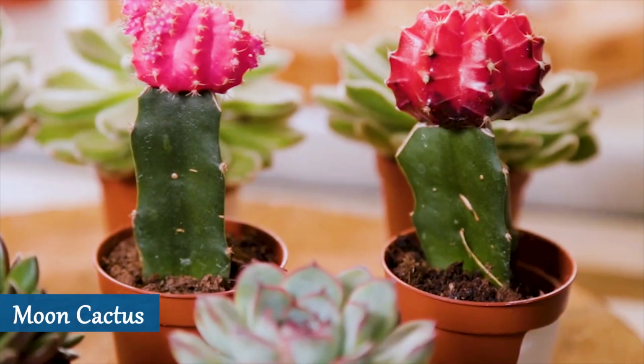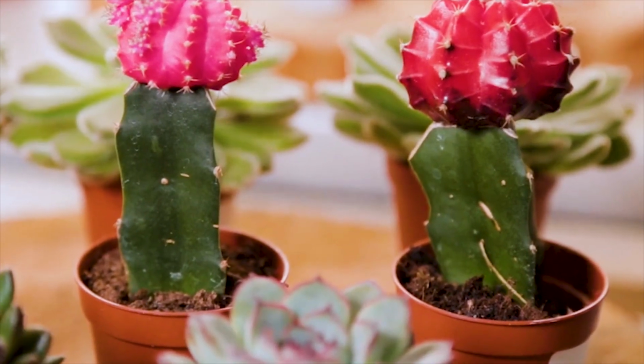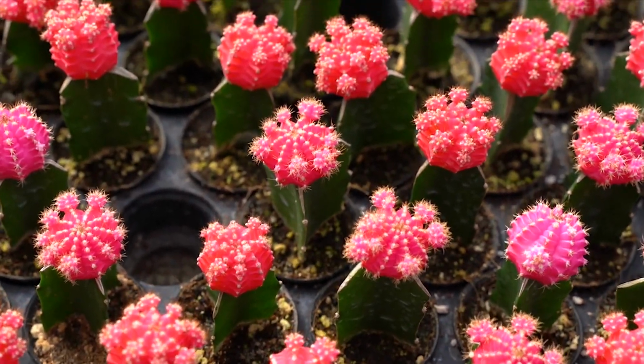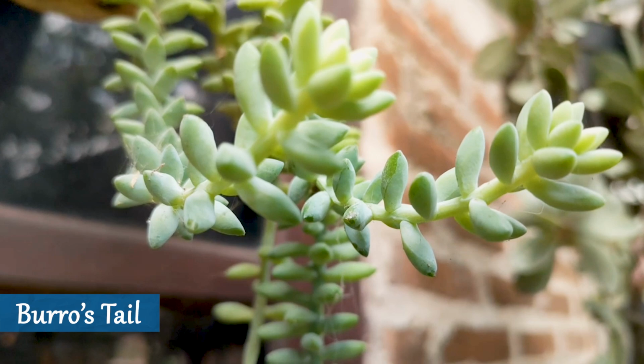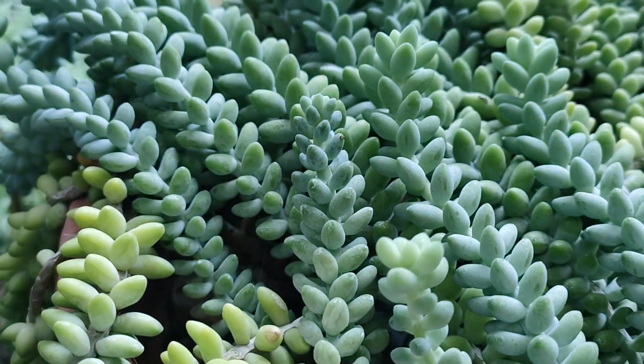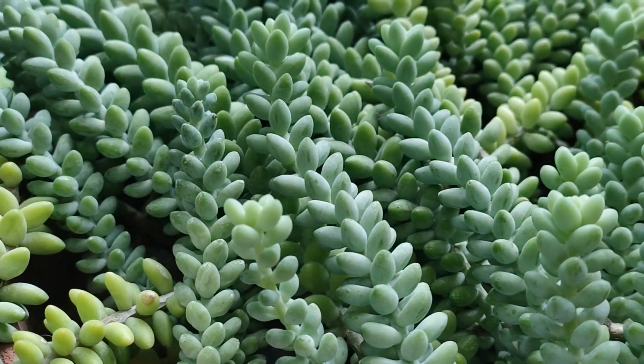Moon cactus has a colorful top grafted onto a cactus rootstock. Give it a few hours of sun a day to keep the colors bright. Burro's tail cascades over pots with trailing blue-green stems. It loves bright light and needs water just once a month.